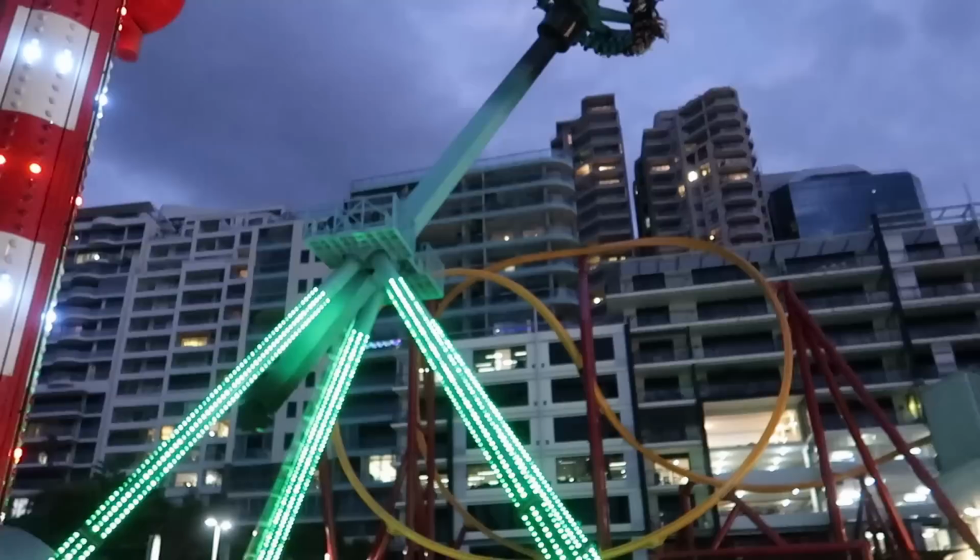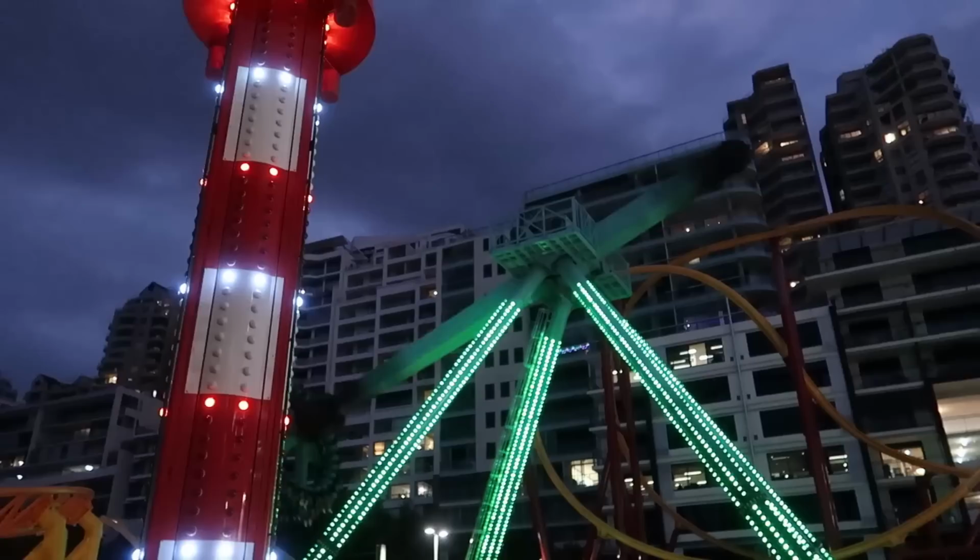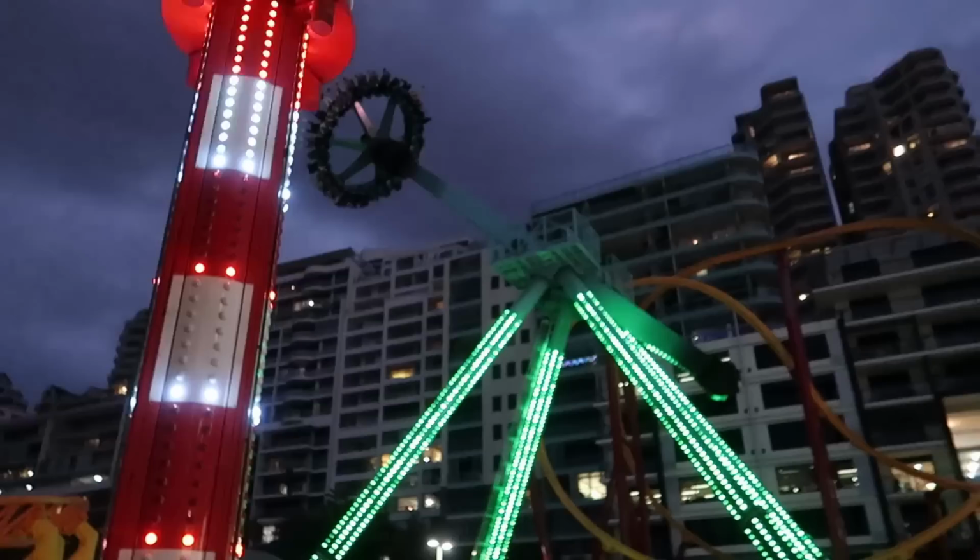Of course, we'll bring you a POV from Big Dipper shortly. And yeah, I'll just show you this side of the park here. Some really nice lighting, but of course the historic side is on the other side of the park, and we've got loads of pretty lights over there.